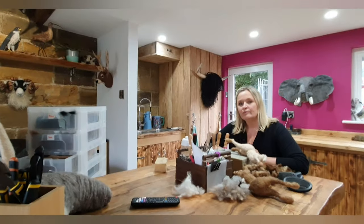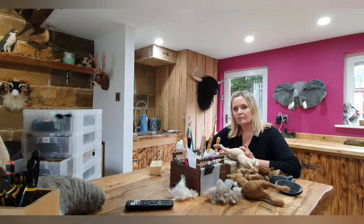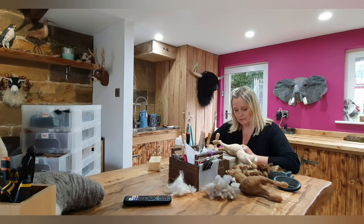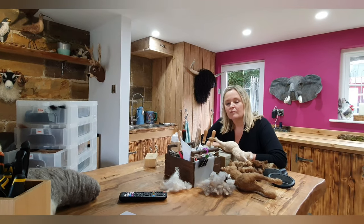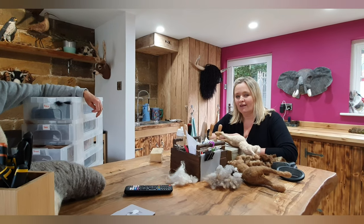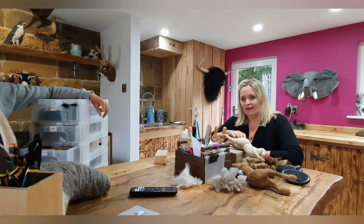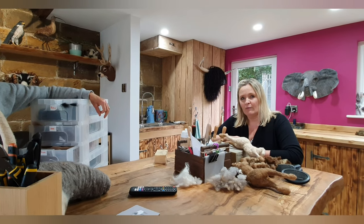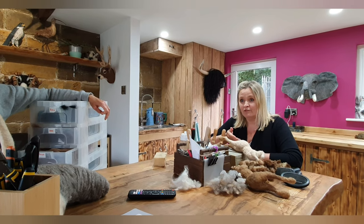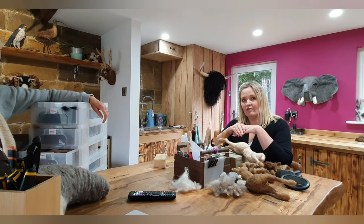But for a beginner, what would be your main recommendation? Do you think they should have a starter kit? Do you think they should pick something, like if it was a sheep or a hedgehog, something that they wanted to make? I think for me, the most important thing is to have the right type of wool. Yeah. And the right needles. And I think there's loads of information, for example, on YouTube or on Facebook felting sites. Really do a little bit of research before you get started.